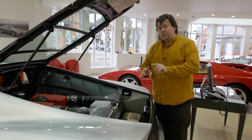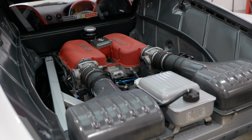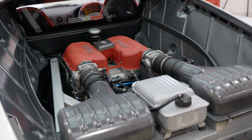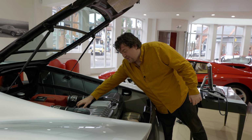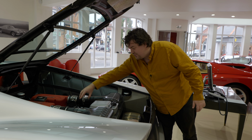Oh, and if somebody's told you to check the oil before you take the car out, do exercise some caution. Many Ferraris, like this 360, are dry sumped, so you can't just check the oil. In fact, if you look at this, you wouldn't really be able to find the dipstick, but it's in fact here. It is this nice cap.